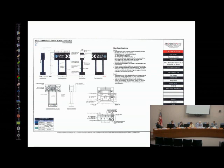All right, so on the first directional sign, which is item H in our packet, do we have any further discussion on it? Okay, do we have a motion on this one? I'll make a motion to deny. All right, we have a motion. Do we have a second? Second. Motion and a second. All in favor say aye. Aye. Those opposed?